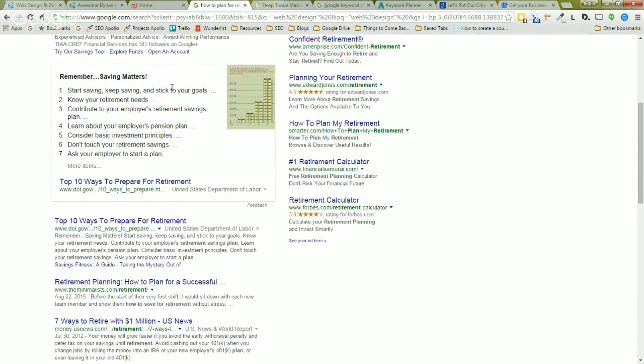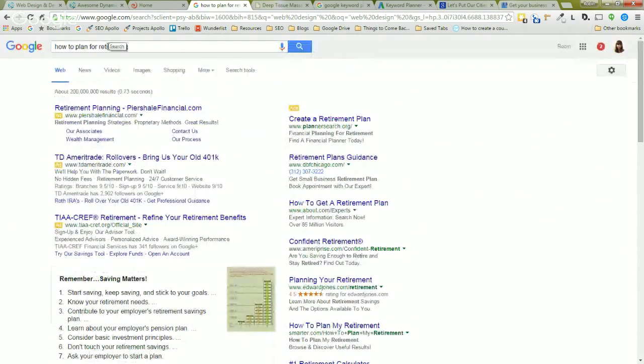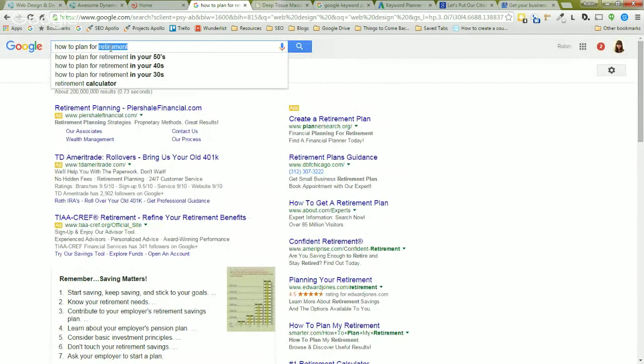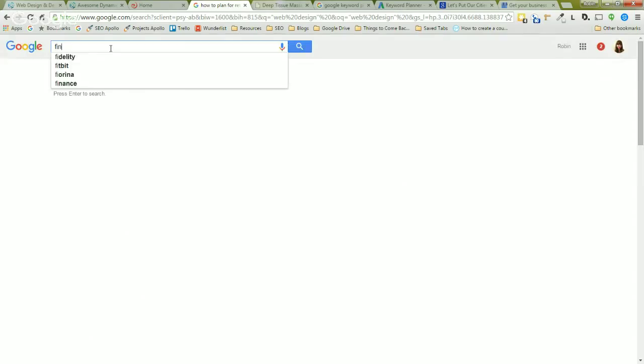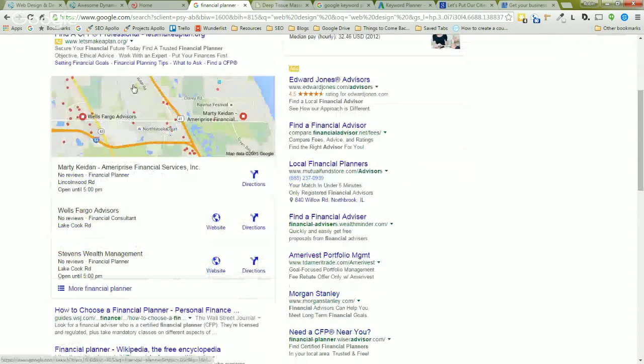The person that's typing how to plan for retirement is not looking to spend money with somebody. They're looking for information. They're not looking to hire a financial planner. But if we change those words to financial planner instead of how to plan retirement, you can even try retirement financial planner or something like that. We see that Google triggers the local results, and if you scroll down, you see all the little red push pins or the little map telling you about people who are nearby.